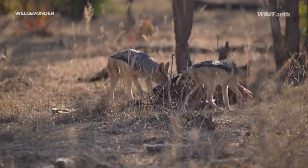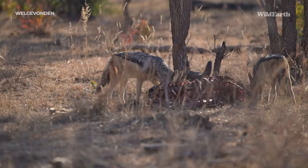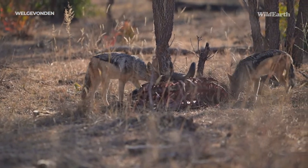We've managed to locate this carcass, which was made by the Western Pride females, and they aren't around, unfortunately. It seems that this carcass was probably from late yesterday afternoon into last night. Most of it is gone, so the lionesses have really made short work of this blue wildebeest carcass, and now they've left it for the jackal. So although they were here this morning on the carcass, they seem to have now moved off.